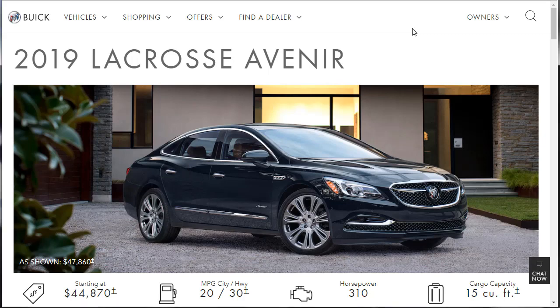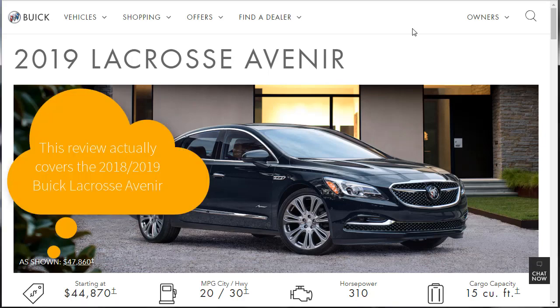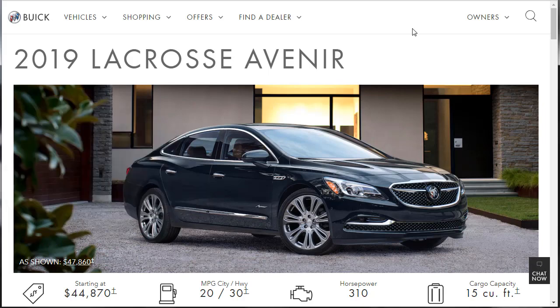On this episode of Build Your Own, we're going to build, price, and option a 2019 Buick LaCrosse Avenir. I've never heard of this. It's brand new. Well, it was brand new last year.